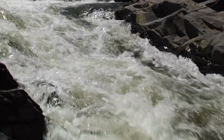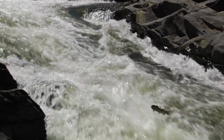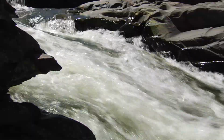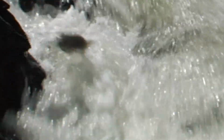When the water is high enough, and maybe a little bit colder, they can actually swim up through and you would never see them. But it's only when the flows are at just the right level and the water temperature is warm enough for them to have enough energy and strength to actually jump out of the water that you'll actually see them.